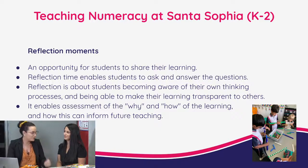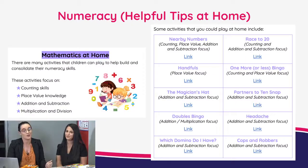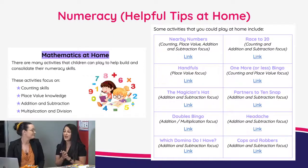We do, however, really want to focus on what numeracy can look like at home. Yeah. So we are going to, at the end of our Facebook Live tonight, send home some helpful tips and activities that you can do at home for reading, writing, and of course numeracy. On the numeracy sheet, you are going to see a heap of different games that will help develop and consolidate their counting, place value, addition, subtraction, and multiplication and division knowledge.